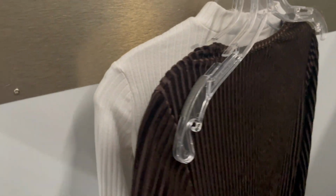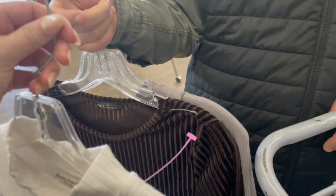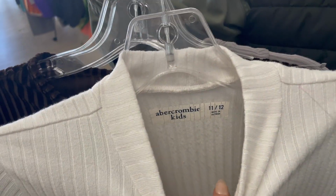I always find the best clothes on the rack next to the dressing rooms where you give it back. I'm not even joking when I say I'm buying all three of the things I just picked off the rack. Originally, second one, Shein. Yeah, it's cheap, but it's very cute. Third one, Abercrombie Kids.